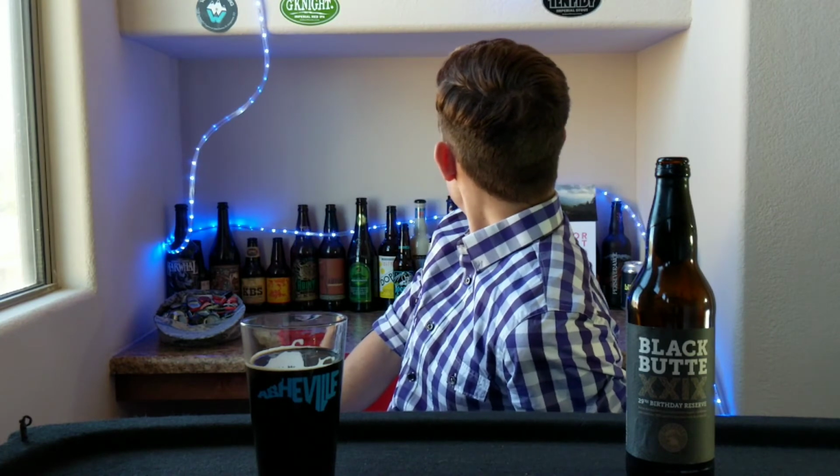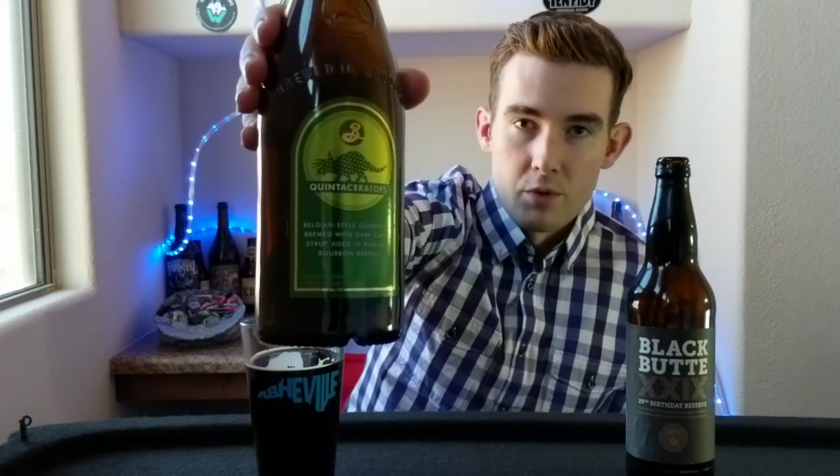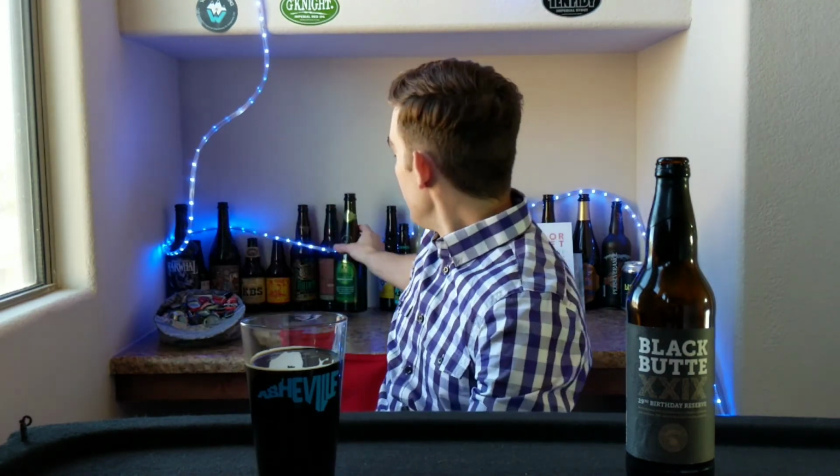Oh, I guess I gotta rate it. I didn't think about that. This is pretty good. Not the best barrel aged beer I've ever had. That honor goes to, let's see, it's not in view, but actually it might be. Nope. Oh, here it is. Favorite barrel aged beer, the Quintaceratops by Brooklyn Brewing. Not sure if they still make it. That was extremely limited as well. That was a Belgian quad brewed with dark candy syrup aged in rum barrels and bourbon barrels too, actually. But that's my all-time favorite barrel aged beer.